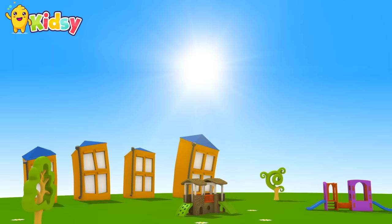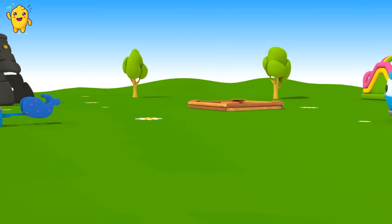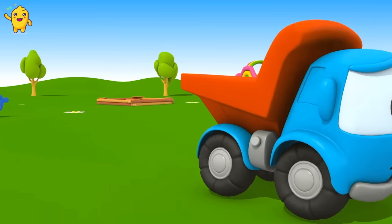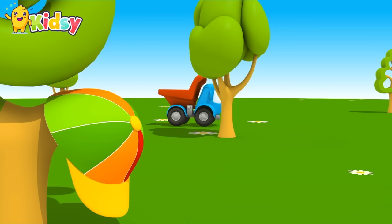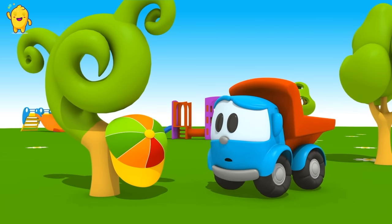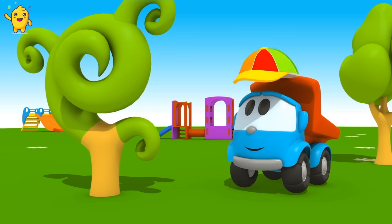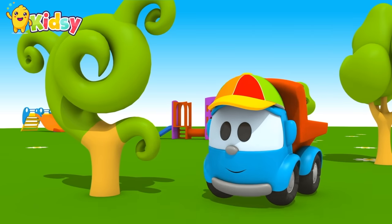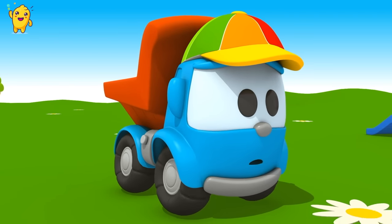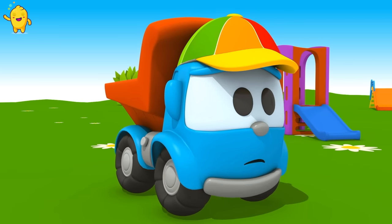Look how bright the sun is today. And here comes Leo. Oh, Leo, what's wrong? You are not smiling. Are you hot? Of course. Put on your cap. You won't be so hot in it. Still hot?